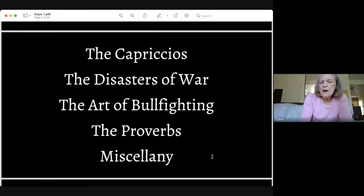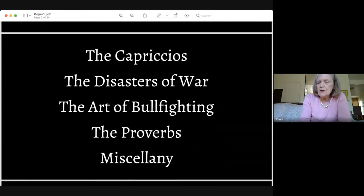Anyway, these are the four main books of his etchings: the Caprichos, the Disasters of War, the Art of Bullfighting, and the Proverbs, which also has a different name that I'll tell you about when we get to it. One fascinating thing about Goya is he believed in lifelong learning. So while the first two are pure etchings, the Art of Bullfighting is lithography, and the Proverbs were back to etching. So can we go to the next slide?